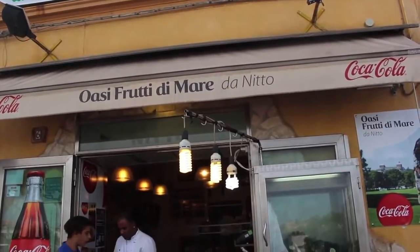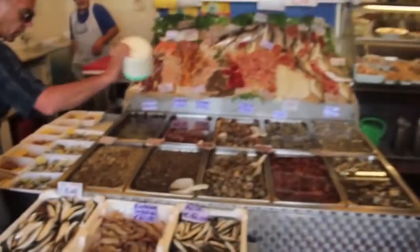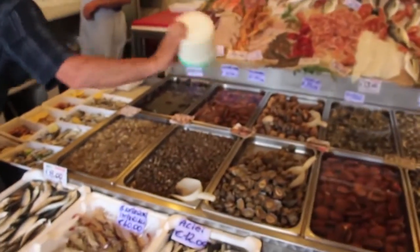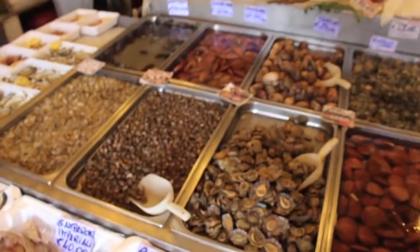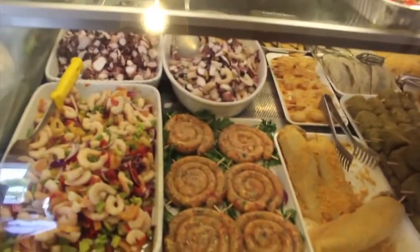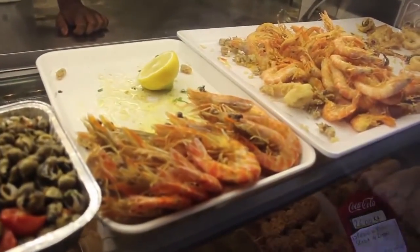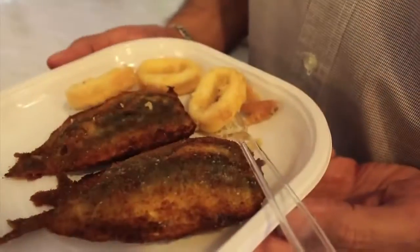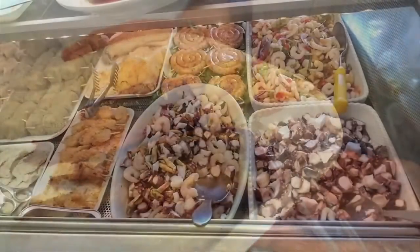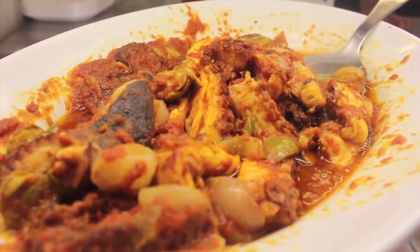This shop in the Orgina section of Catania is across one of the many fishing docks, and the fish are so fresh, some are still alive. There are snails, swordfish, sausage, and rolls. With swordfish, you have cherry tomato and cheese. Lightly fried calamari steaks and rings, prawns, fried sardines, two types of typical Sicilian octopus salads, and so much more.